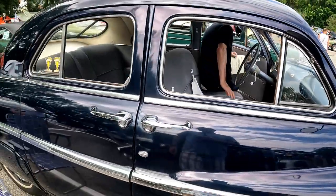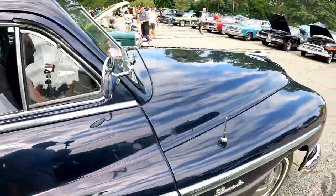Beyond the tree. Look at that. Very nice.